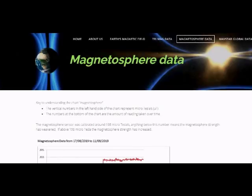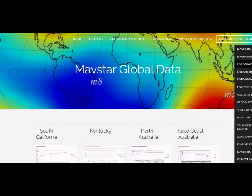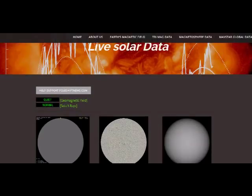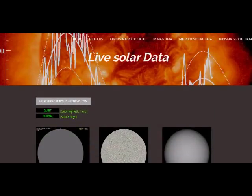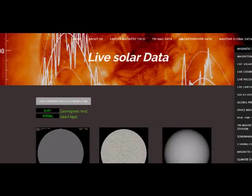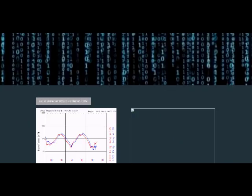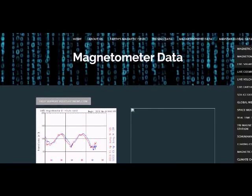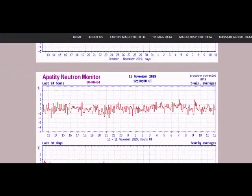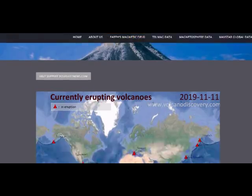You can read about Earth's magnetic fields to get a bit of background on what's happening right now with our planet, and the magnetic reversal. We've got the TriMag data, which is the data that we collect from the TriMag, and it's updated every month. Around the 17th of that month, the data goes up, along with the magnetosphere strength, which again is collected from here in the UK. And then we've got the global data of all our magnetometers around the world right now.